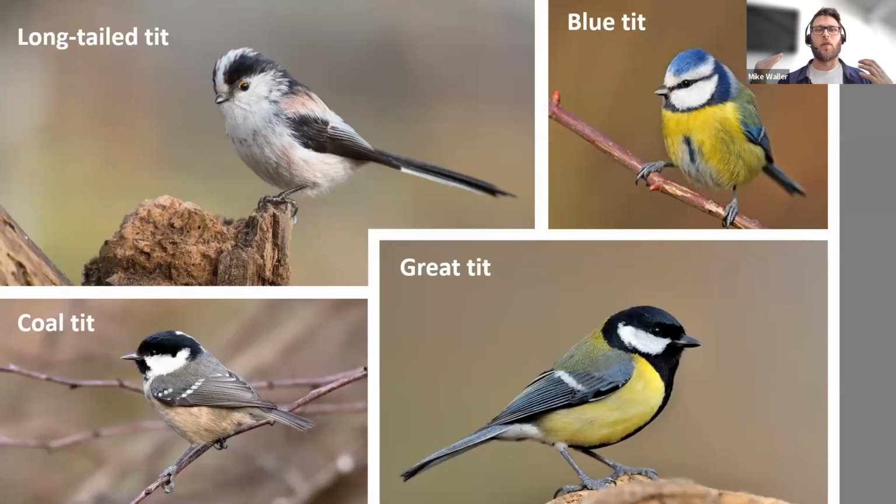You see lots of these little groups of birds. They're tits, and I'm sure many of you will be very familiar with the tits. They're a group of birds which are quite generalists. They eat insects and seeds, but they hop around in the treetops. They can be down low. They make the most of lots of different opportunities, and quite a few of them nest in nest boxes as well. So people tend to be quite familiar with them.